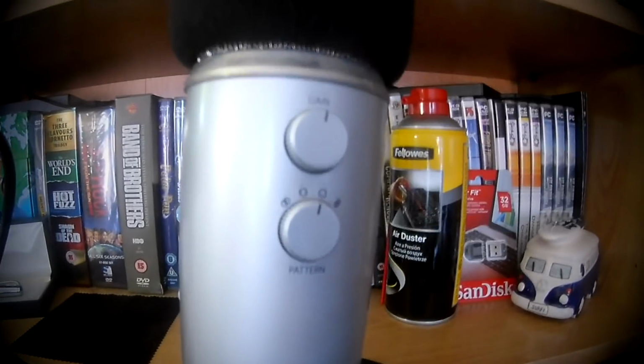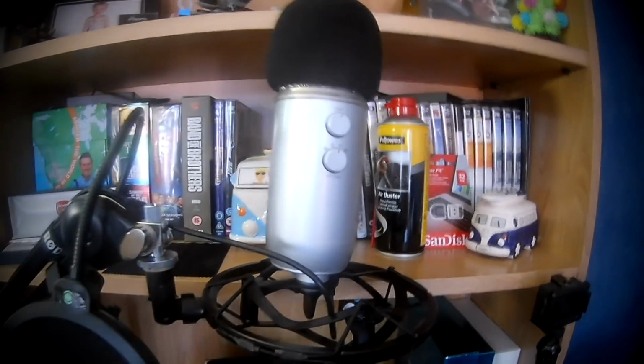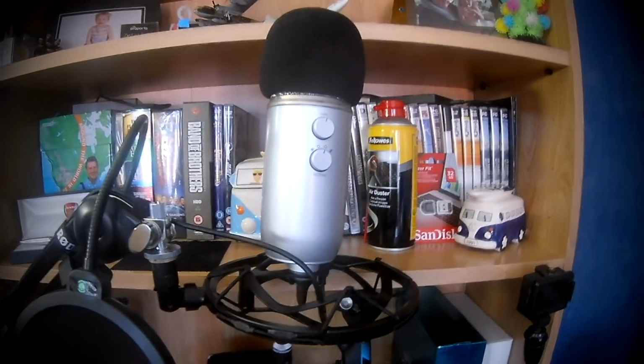Smack bang in the middle of our face here, we have the Blue Yeti microphone. This is normally the microphone I'm using. I'm using my headset today because I'm moving around, obviously. That is connected to this Rode microphone boom arm. It's the best boom arm I've had. I've had a few different ones holding this microphone, but this is the best one I've had by far. It's very good. It's not perfect, but it is very good.